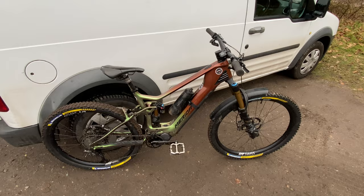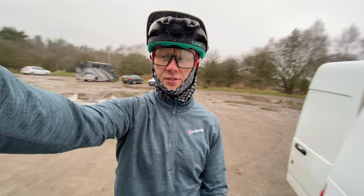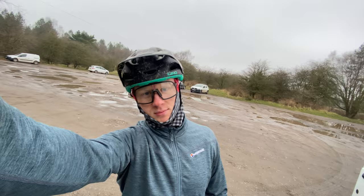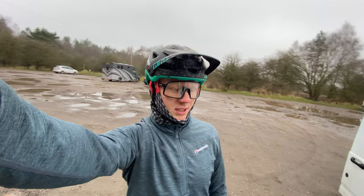But yeah, we're back in Cannock Chase. We've come to ride some of the off-piste stuff. I haven't actually ridden here in probably, I would say, a month or so now. I've been so busy going to other places. Went up to Scotland last weekend, etc. So, haven't actually been here for a while. And I think there's some new tracks. Even though it's right on my doorstep, I actually don't get to ride here that often.